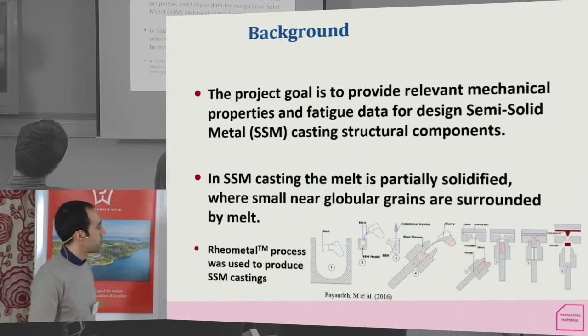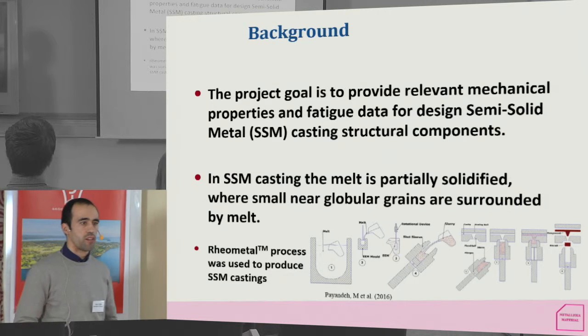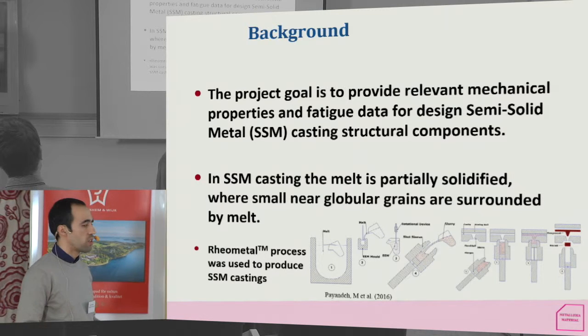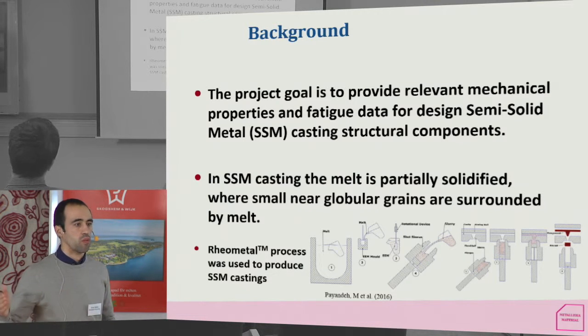So why is industry so interested in this type of process? If you compare high pressure die casting with semi-solid metal casting: in high pressure die casting we use a superheated melt and then we inject it at high speed into the die cavity. We have a turbulent flow, so we can have air entrapment, for instance, as defects. In semi-solid casting, we start with a partial solid melt. That means that we increase the viscosity, and when we inject that partial solid melt, with higher viscosity than a superheated melt that is totally liquid, we produce a laminar flow. That way we can push the air out of the die cavity and reduce the defects in terms of air entrapment.